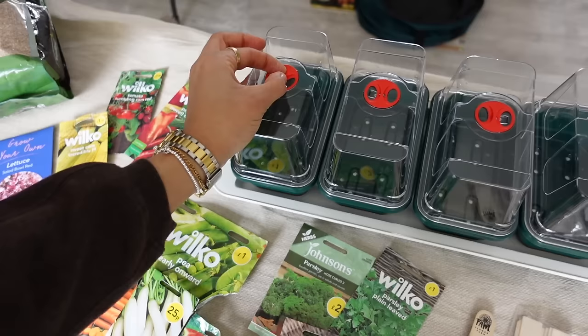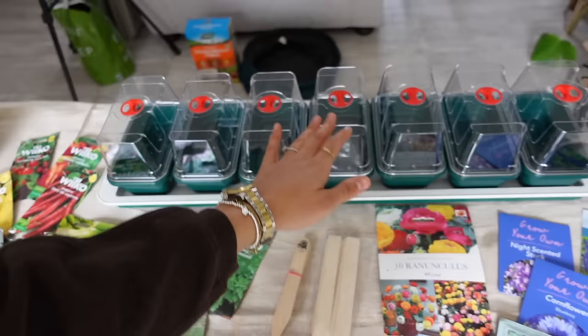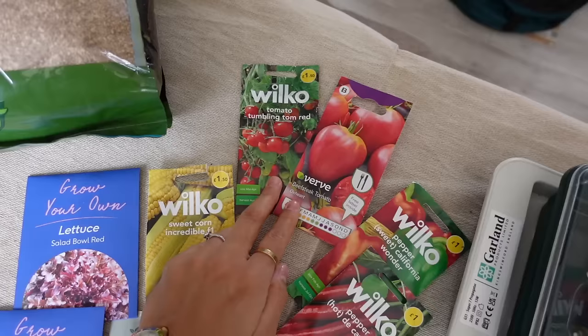They've got this little twist here so you can ventilate each section. And they're really quite spacious as well. So I reckon you could sow quite a lot of seeds in there, thin them out afterwards and plant them where you want to in your garden. We had a cherry plant last year and it worked so well, it grew so well.